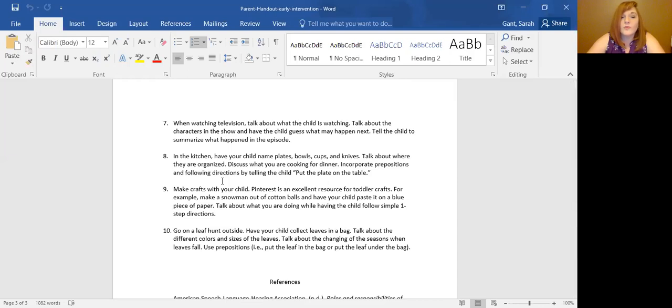You can even incorporate prepositions and following directions by telling the child, put the plate on the table. Now the plate is under the table. Now the plate is to the side of mom. Now the plate is above mom. So those kind of things.